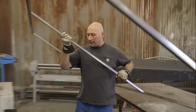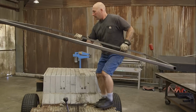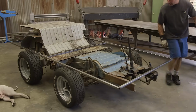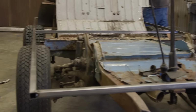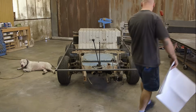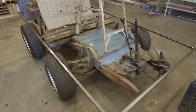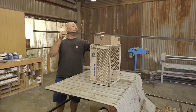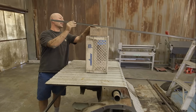The whole idea with this frame is that I can really gauge three-dimensionally what the rake is on these tires, how this looks side to side. That way it looks centered on the chassis. Once I have the wheelbase established, it's all about the roof height, the overall length of the thing, and most importantly to me is the angle of the roof and the angle of the windshield. This tube will represent the roof height. See where we're at. See, that gives it a definite rake.